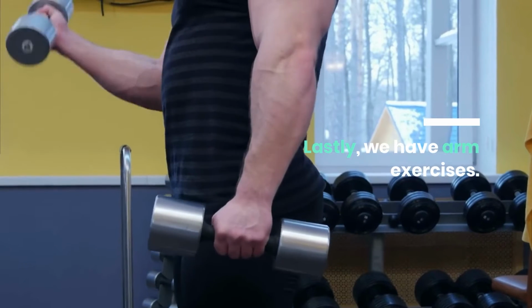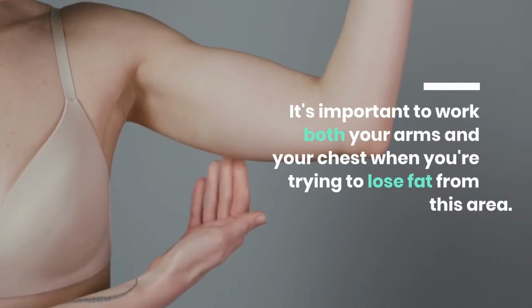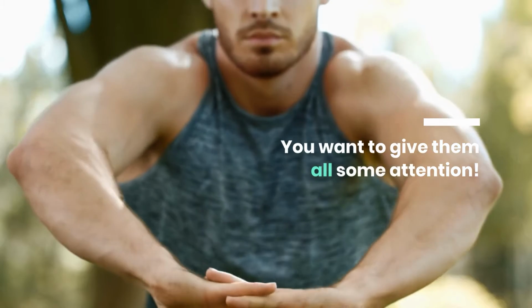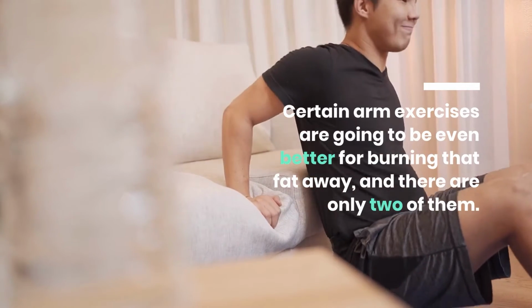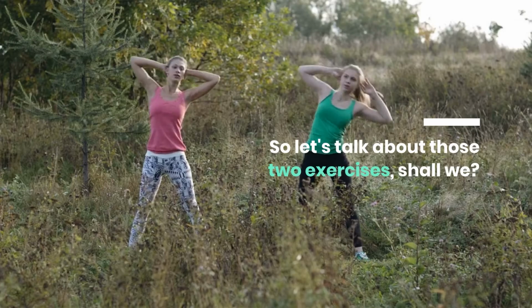Lastly, we have arm exercises. It's important to work both your arms and your chest when you're trying to lose fat from this area. You want to give them all some attention. Certain arm exercises are going to be even better for burning that fat away, and there are only two of them. So let's talk about those two exercises, shall we?